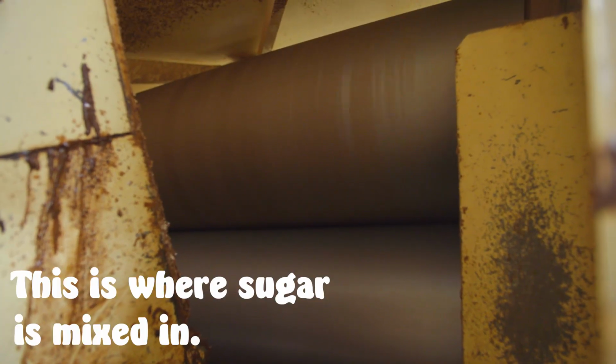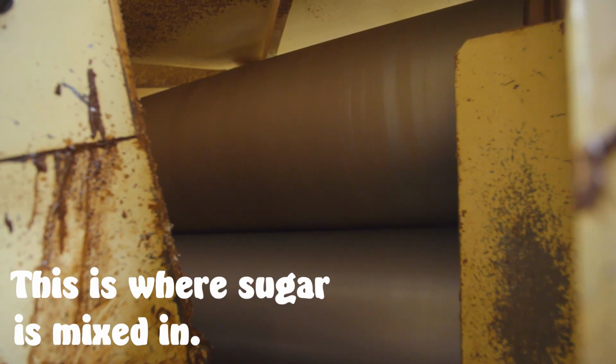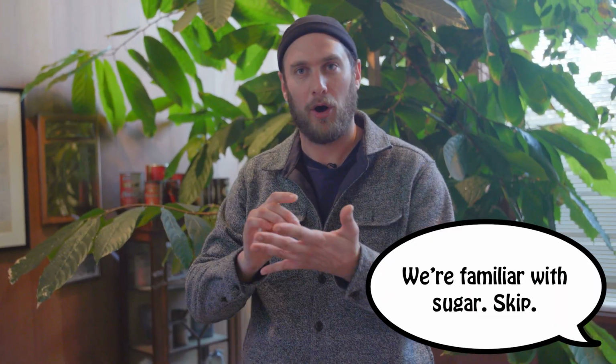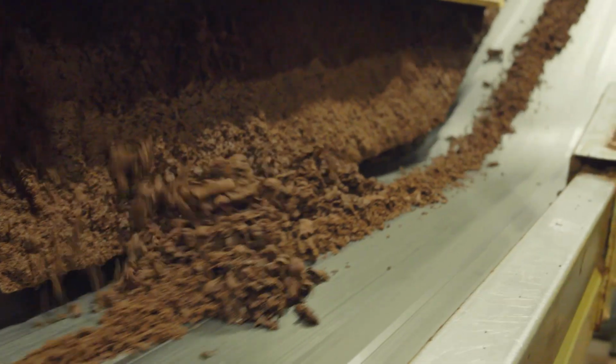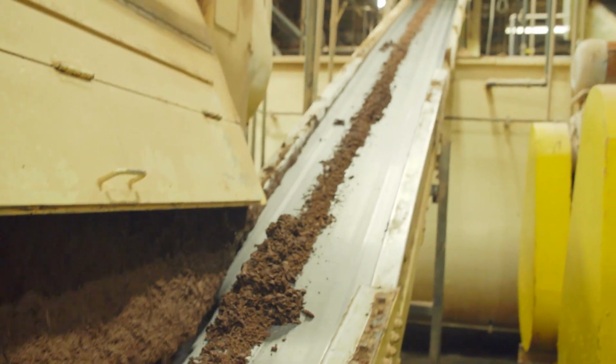That liquor gets piped over to these machines called the refiner. Essentially what these big drums are doing is just shearing particle size, removing any of that gritty kind of texture. Because you guys are familiar with sugar. It's small, but it's not real small. From there it falls off and it's called flake. From there, the flake falls off and it gets moved up these conveyor belts.